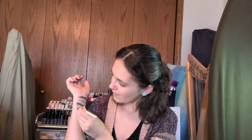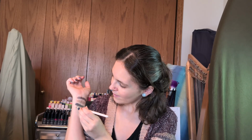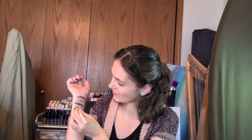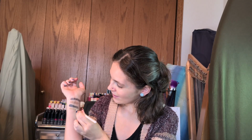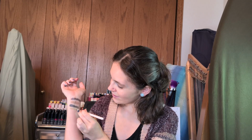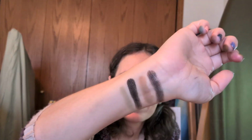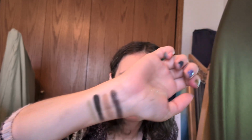Okay, this next one is a matte shade called Murky Waters, and this one looks like a real olive green. It's actually going to be really hard to see on my skin tone because I have these olivey yellow undertones. That's going to make it not stand out. It kind of just looks like I have a little bruise. I'm sure that's going to stand out more and look a lot better on people with a pinker skin tone. But that's just not a color that looks good on my wrist.